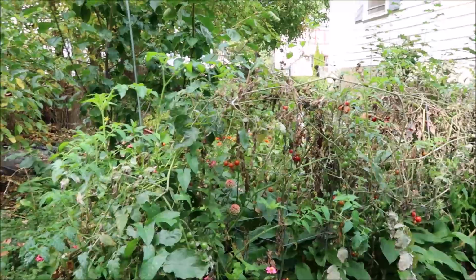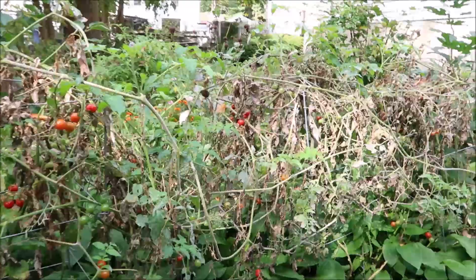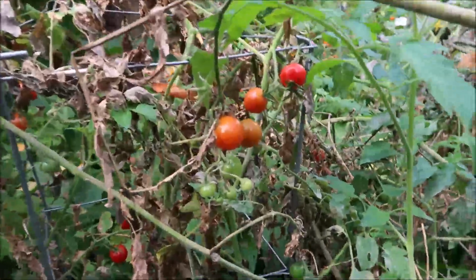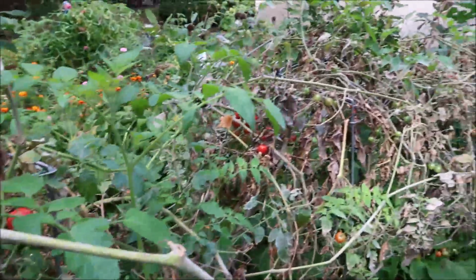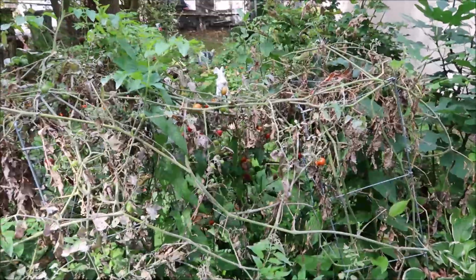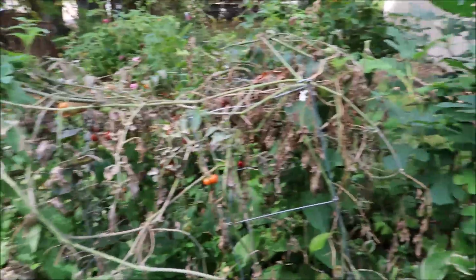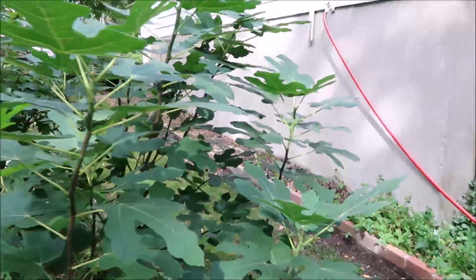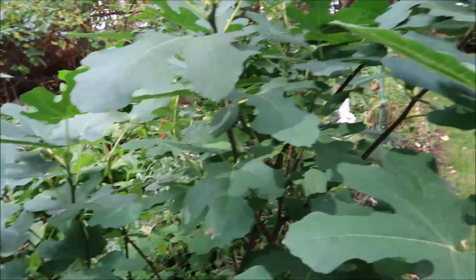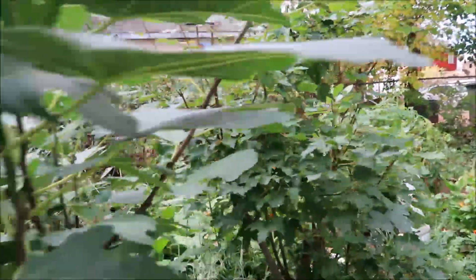Well, I think it is time to take up these tomato plants. This has been such a hit this year. These Red 100s. What an enjoyable tomato. And they have really been highly productive. I've been really pleased with them. And then of course here is my fig tree, which still has some figs on it. I'm not sure if they're going to have enough time to ripen, but we will see.